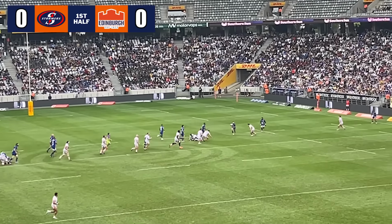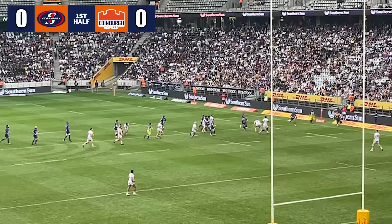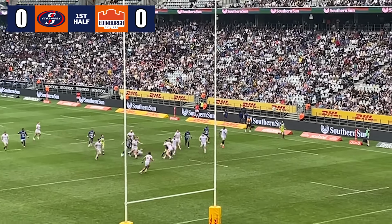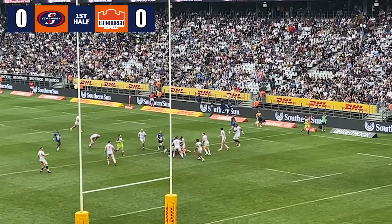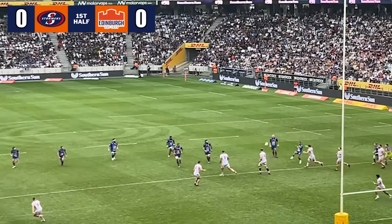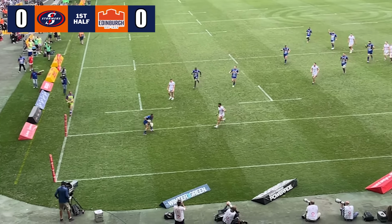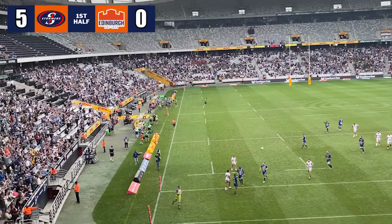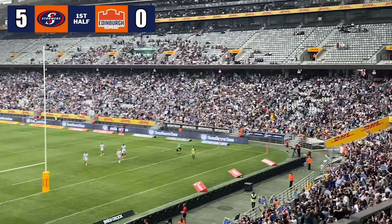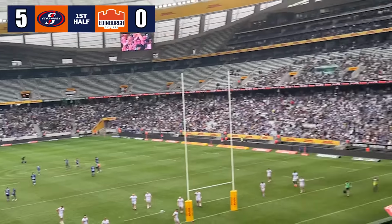Pass, Ruiz, nice. Oh, here they go, Simelane, Willemse, oh, Ruiz, steam train. Manie, cross kick, who's there? Gotta be, there it is. Crowd absolutely loves it. Stormers on the board.